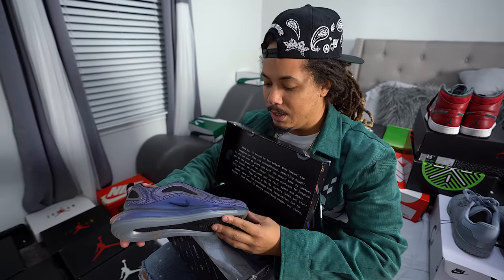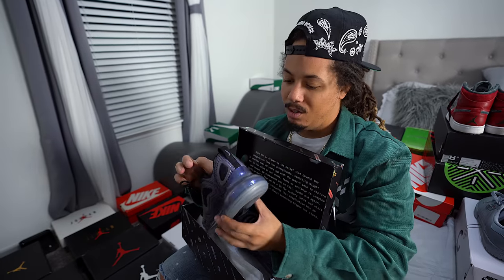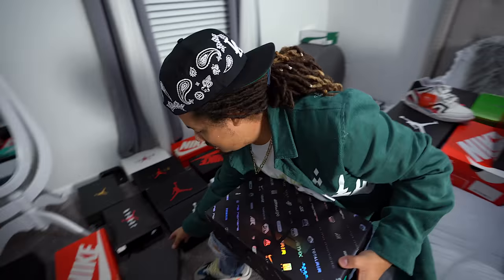But these are the... can't remember this. This is like the OG colorway. It's like the first one that dropped. I can't remember the name of it, but I still got them. And yeah, 720s, Air Max 720 joints.